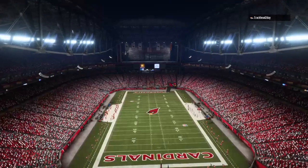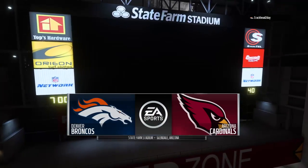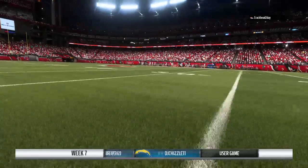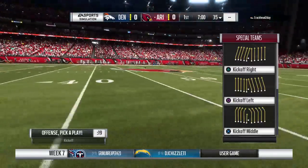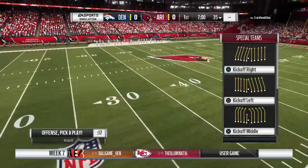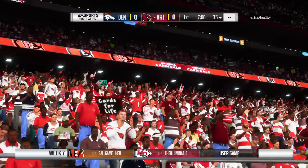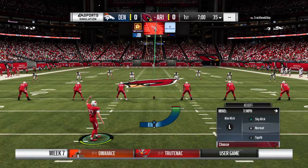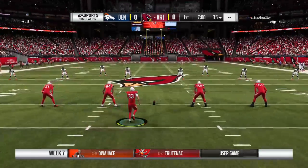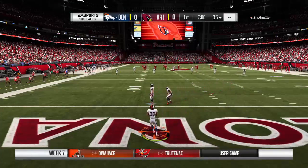We find ourselves at the home of the world's first retractable natural grass field as you get a look inside State Farm Stadium in Glendale. It's certainly hot outside here in the desert, but somehow this Cardinal crowd turned up the heat a moment ago. They were in a frenzy as their team emerged from the tunnel, and the Cardinals are set to do battle with the Denver Broncos. Getting toward the halfway point of the NFL season, Week 7 is underway on EA Sports.